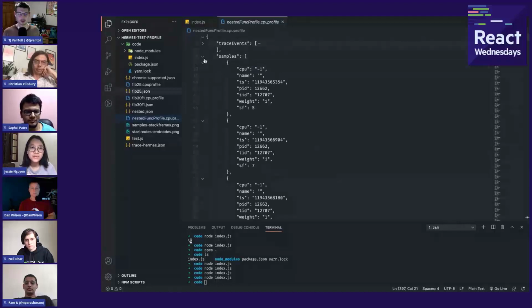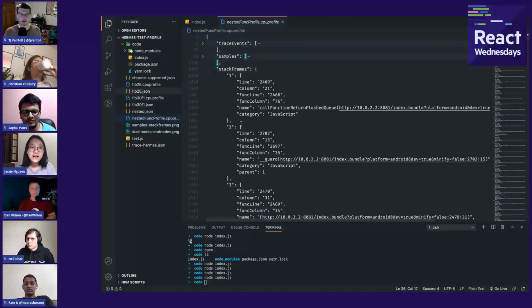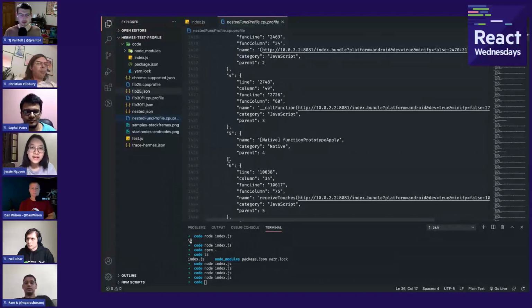Saphal, can you expand the samples? Yes, as you can see here, each sample will have an SF field, which is an ID to mark that stack frame, and also a timestamp. And if you look at the stack frames, these give more information on the SF ID that we saw earlier.